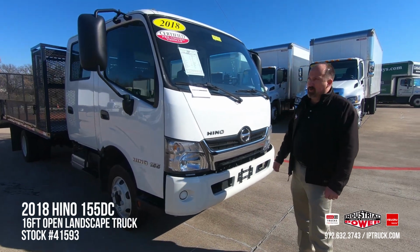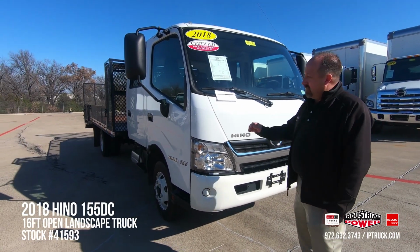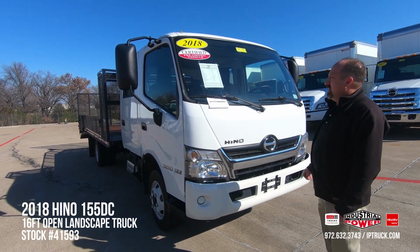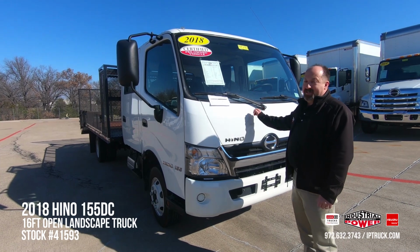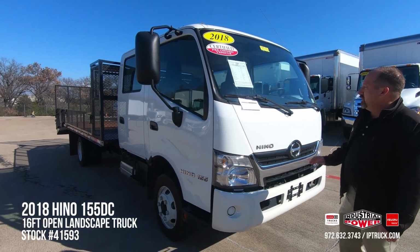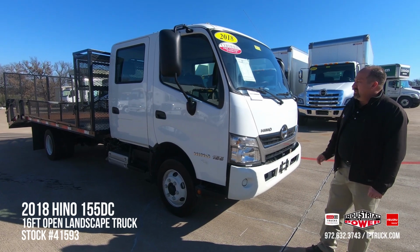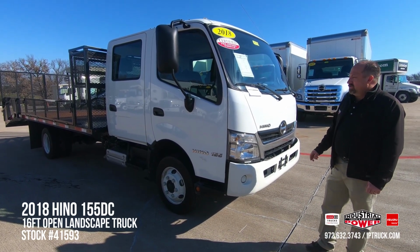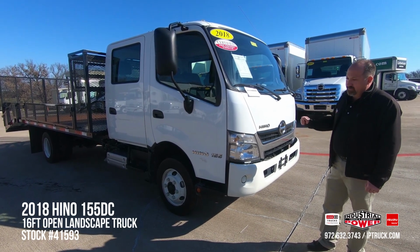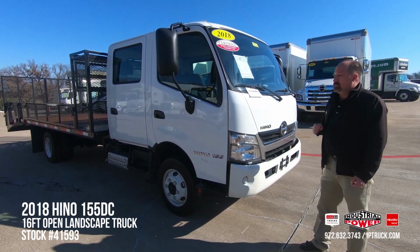This particular truck we're going to do a walk around on today, like I said, is a 2018 Hino 155 crew cab, double cab, and this particular truck is 41,593. This truck only has 20,000 miles on it, so it's very low mileage, very clean, like new truck. On top of the stuff we've done on our 150, we've done the oil filter, transmission filter, fuel filter, and air filter. I guess that's all we've pretty much done to it.